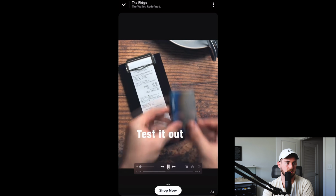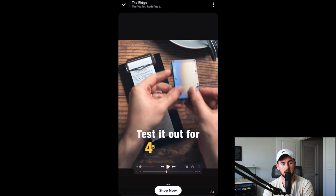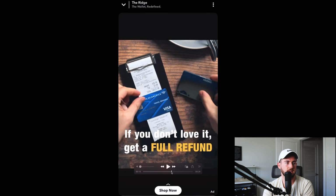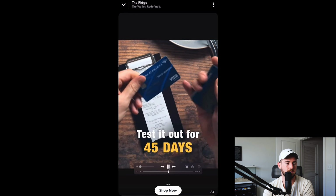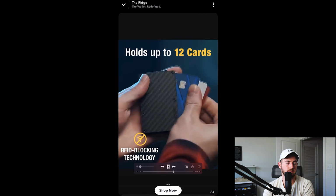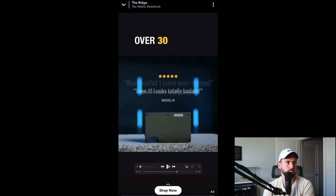That's where we're going to start tying in now. Or actually features. Features are the next thing. So now we're actually showing off what's the big deal about this product. Cool. So that's just showing off the guarantee. Test out for 45 days. If you don't love it, get a full refund. Okay, cool. Guarantee. Really cool way of showing off the features right here.